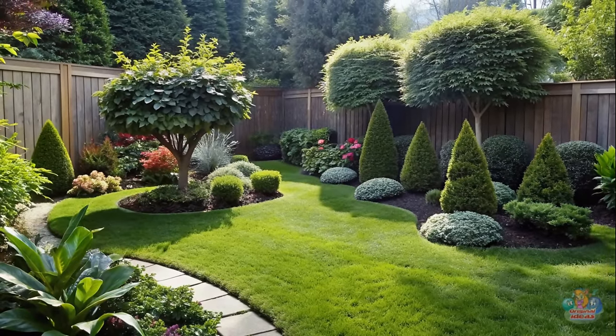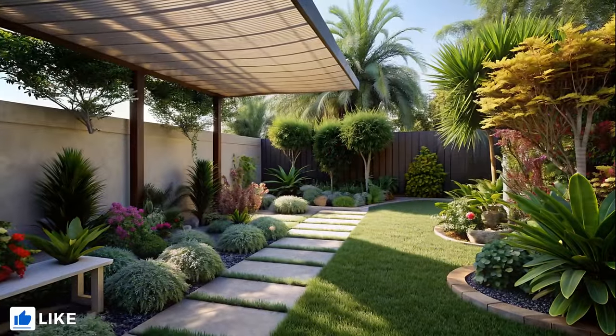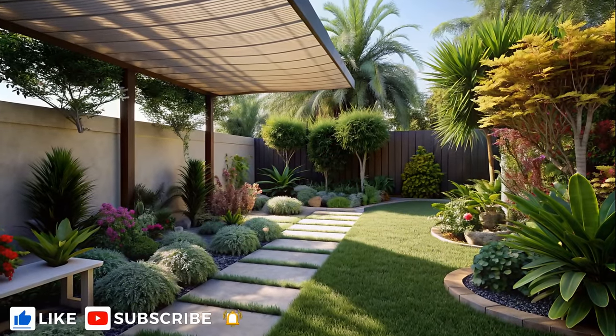Embrace the beauty of nature and embark on the journey of transforming your yard into a cool oasis where you can unwind and find solace in the wonders of a shade garden.